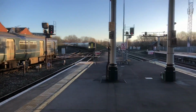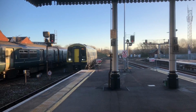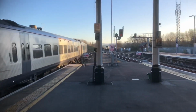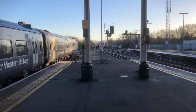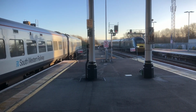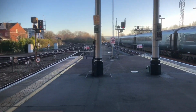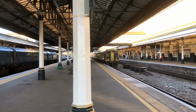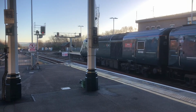We've got a terminating South Western Railway service from Basingstoke, I believe, with 159007. And we've got a Great Western Railway service to Cardiff Central coming in as well. 159013 at the back of the South Western Railway. 43029 at the front of the Castle set, Caldicot Castle. And there we go, Newport Castle at the back, the 43188.